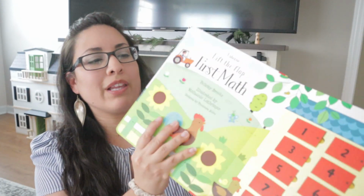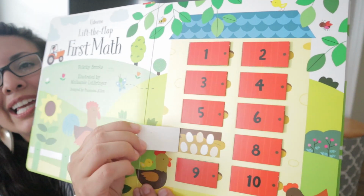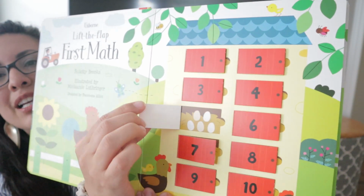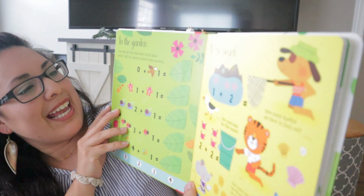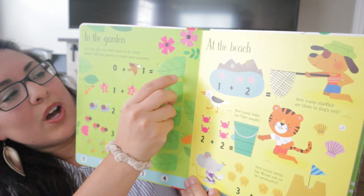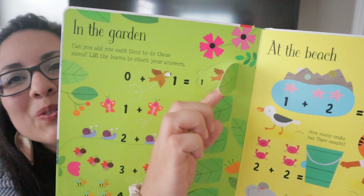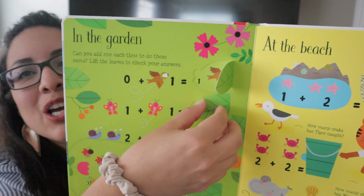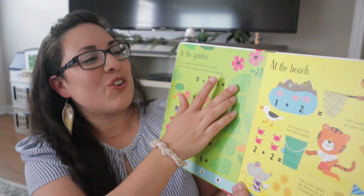So this is great for a kindergartner or even a preschooler, as long as they can count. You're just counting the different eggs inside the hen. 0 plus 1 equals, can you see that? Let me see. 0 plus 1 equals 1. 1 plus 1 equals 2. So it's just so fun.